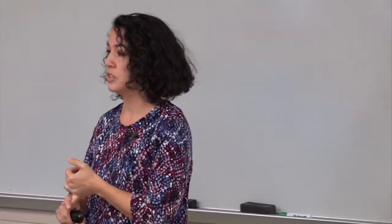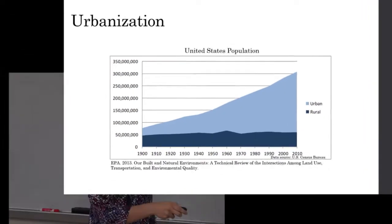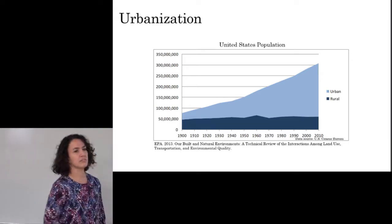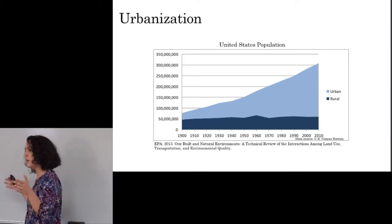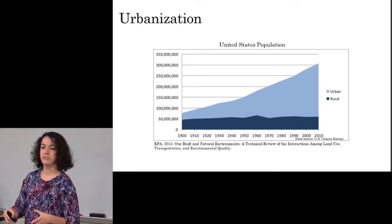is development trends, so urbanization. Since 1900, the population in the US has grown about 5-fold. And where we used to have more than 50% of the population being rural, we now have only 15% rural. Rural populations have been fairly flat, and urban populations have climbed, which means we have more people in these kind of condensed urban areas.